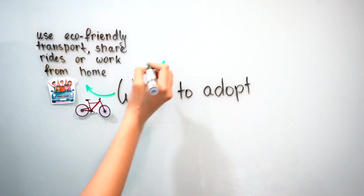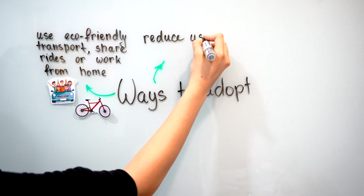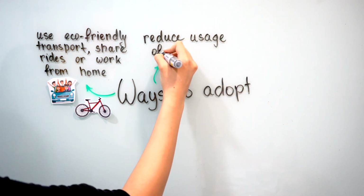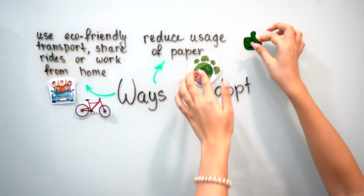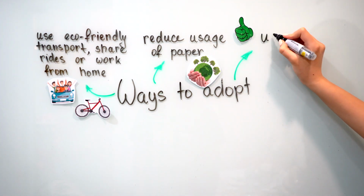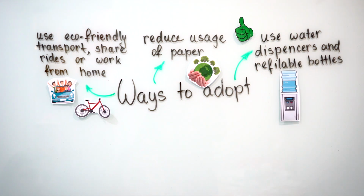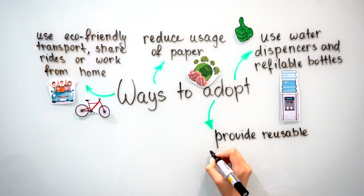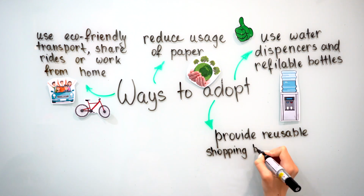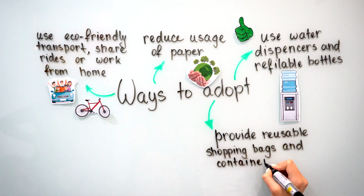Reduce usage of paper. As already mentioned, use less paper by communicating via emails, messengers, and use tablets for meetings and presentations. Make double-sided photocopies and recycle unwanted paper. Use water dispensers and refillable bottles, by which you lower the amount of plastic waste. Provide reusable shopping bags and containers, for lunch for example. Instead of constantly getting a plastic bag or a non-reusable container, the company can provide their own, or at least educate employees to be more conscious about it.